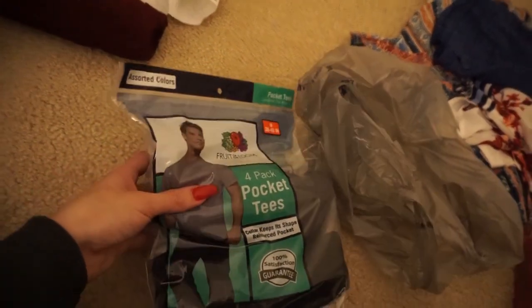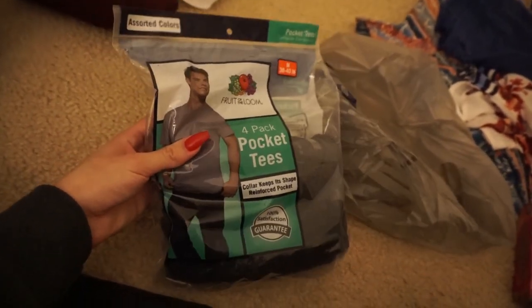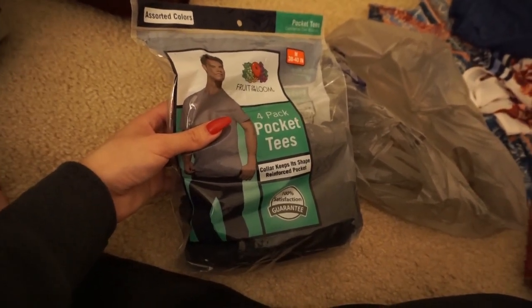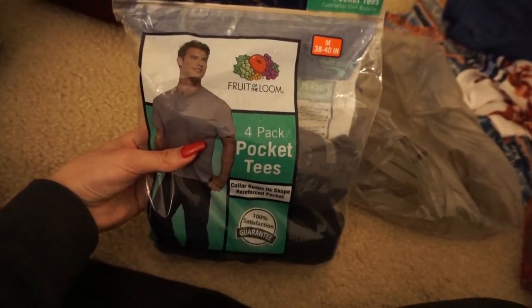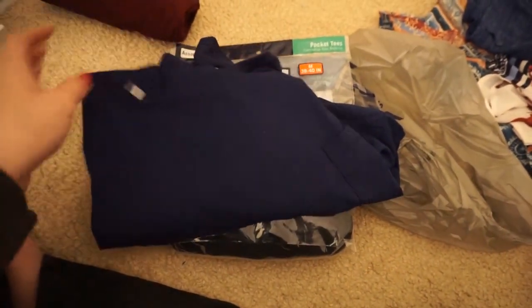And the only other thing that I got are these t-shirts. I know these are men's t-shirts, but I like big t-shirts for when I work out. And all of my t-shirts, I feel like, have shrunk within the past couple of months. So I just had to get these, and I got a medium, which they do fit me big, but I figured since they do shrink, they'll get a little bit smaller, but I love them.